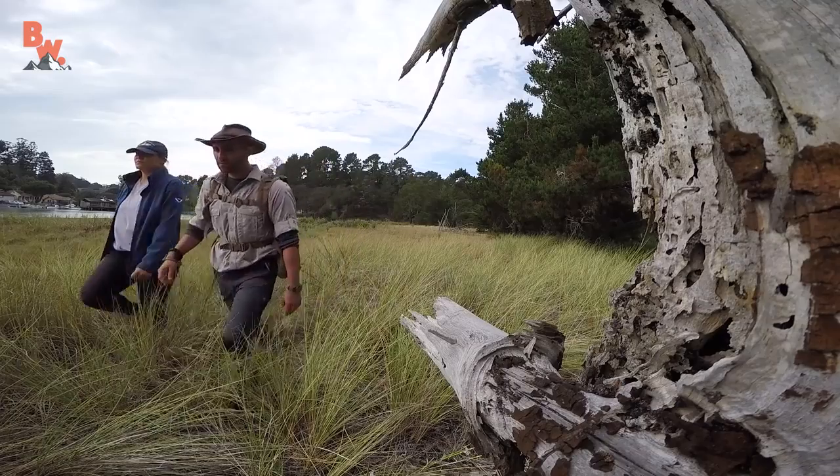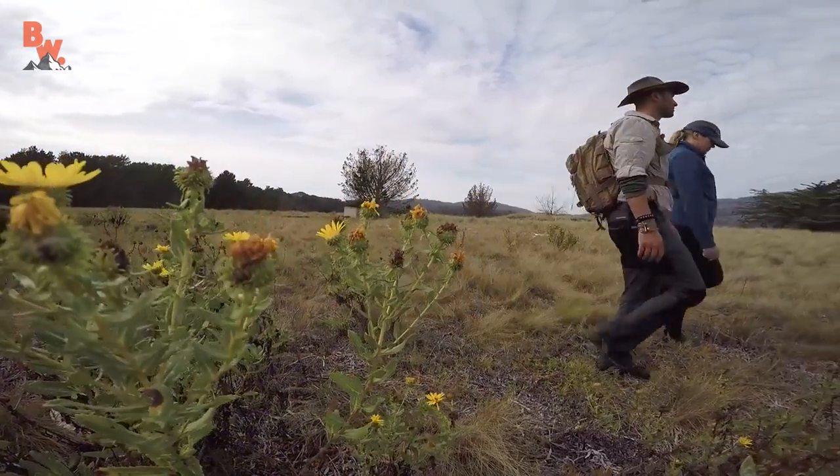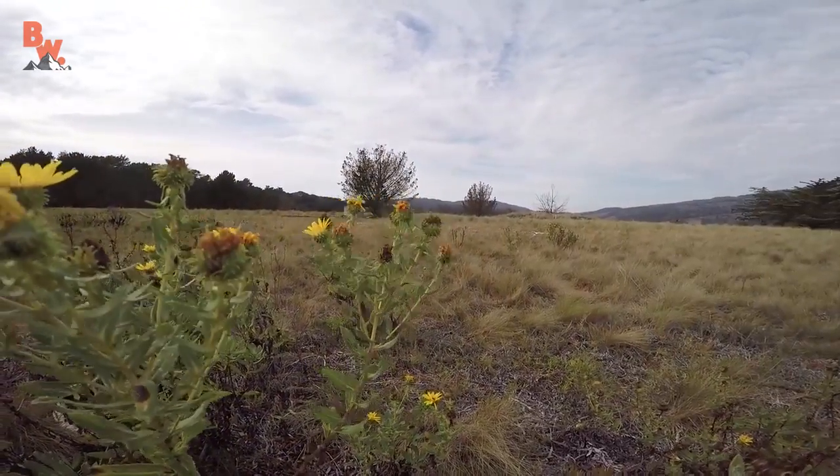I love getting to explore uninhabited expanses of wilderness, and as we moved across the island, we soon came upon signs of one elusive little mammal. So one of the little rodents we have out here on Kent Island is the salt marsh harvest mouse, which is actually endemic to the San Francisco Bay Area.